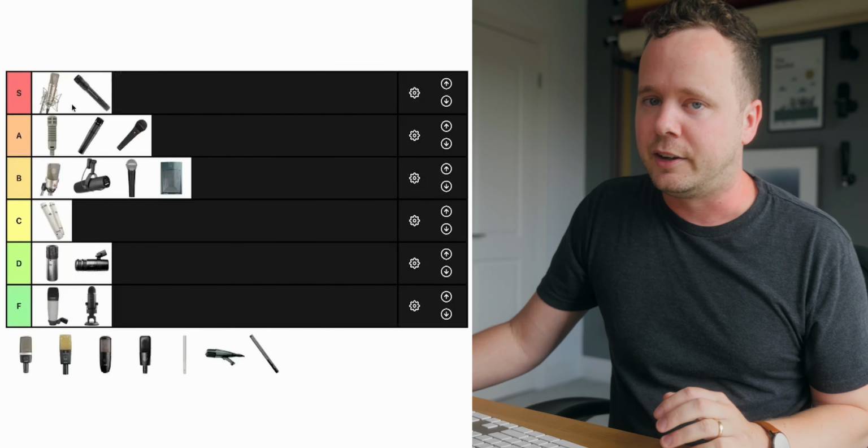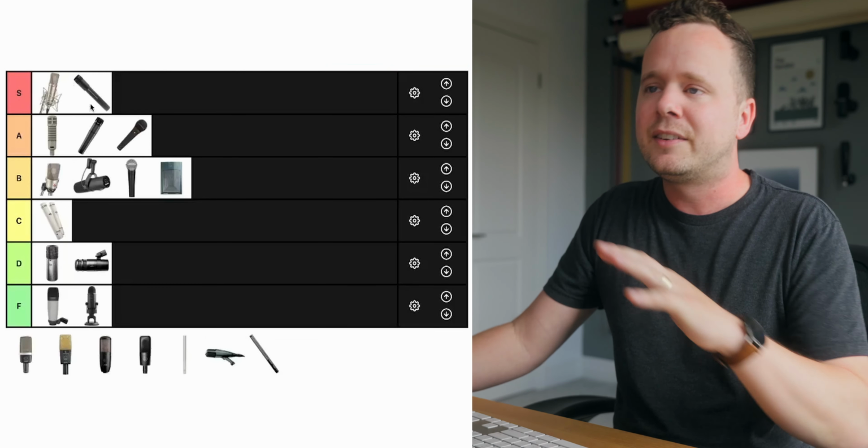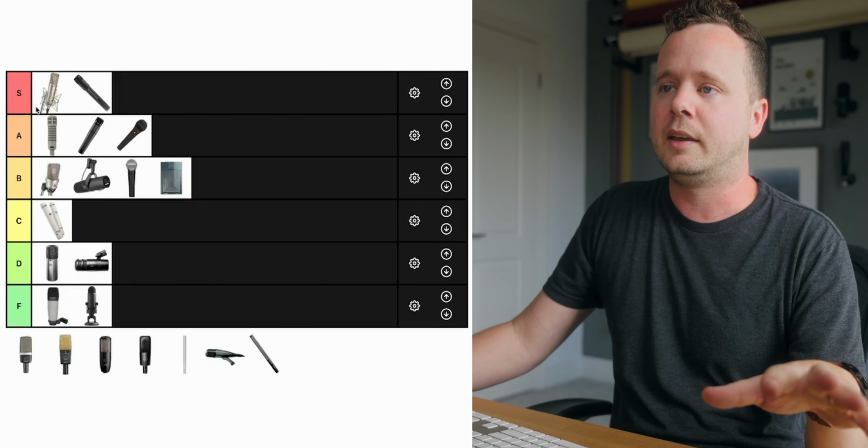This I'm calling S tier, so let me explain myself. Maybe it's not fair to put it in the same world as a U87. It is so popular in the film and TV world. Almost every film and TV production crew are starting to add this microphone to their kit because of the dialogue reproduction. I don't know if you guys saw my review of it, you should definitely check it out. The dialogue reproduction in indoor shots like this is just outstanding. It's my favorite dialogue microphone by far.